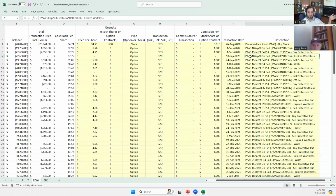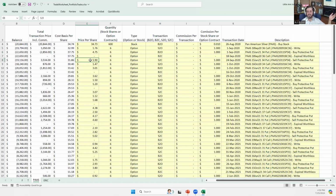I sold my premium, and on the same exact day, I bought a protective put. That premium expired worthless. So that means I got to keep the money. In this case, $1.76. And then I looked for my signal again using my special indicator. I looked for that signal to go ahead and now sell my insurance. I didn't need the insurance, the protective put, anymore because my premium was gone.